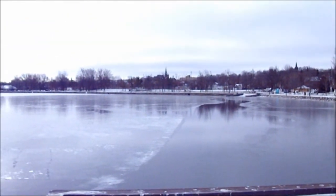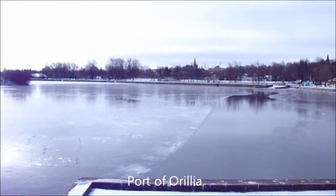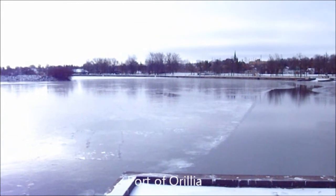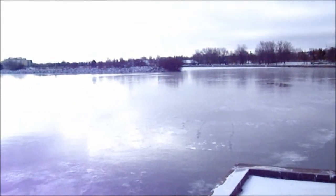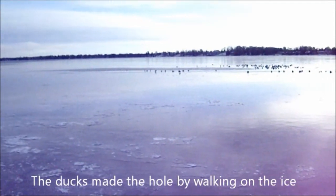Well, we're now on the other side of the lake looking into the Port of Orillia, and it's been frozen for a little bit inside there now for a few days, and we got a pretty good skim ice, pretty well as far as you can see, and one little hole there for the seagulls and the ducks to get into, but other than that, it's pretty good.